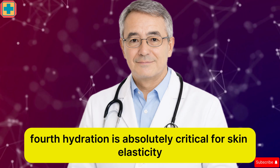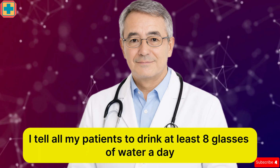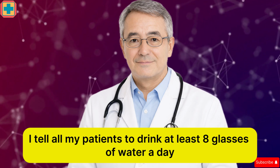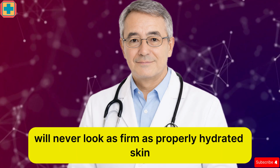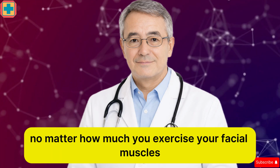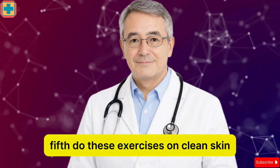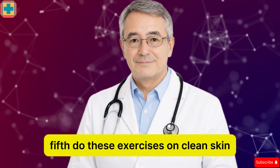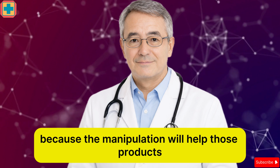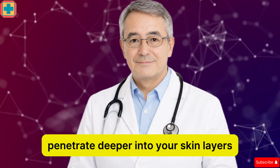Fourth, hydration is absolutely critical for skin elasticity. I tell all my patients to drink at least 8 glasses of water a day because dehydrated skin will never look as firm as properly hydrated skin, no matter how much you exercise your facial muscles. Fifth, do these exercises on clean skin, preferably after applying a good serum or moisturizer because the manipulation will help those products penetrate deeper into your skin layers.